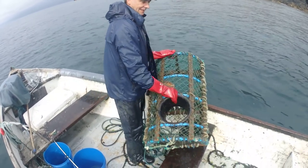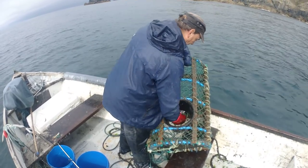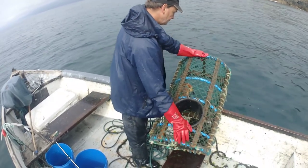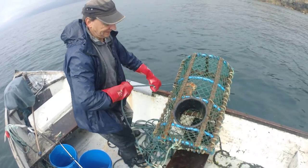On the giant crab. This one is a real big one. Possibly even bigger than the last one there. Well, the last one before that. We'll get it out in a minute. We get this pot in because this pot's holding us.